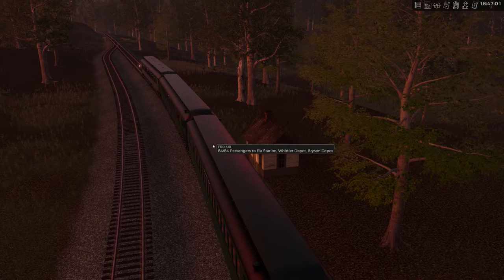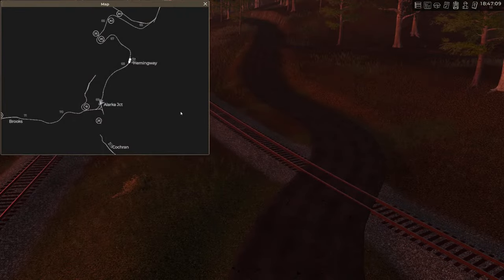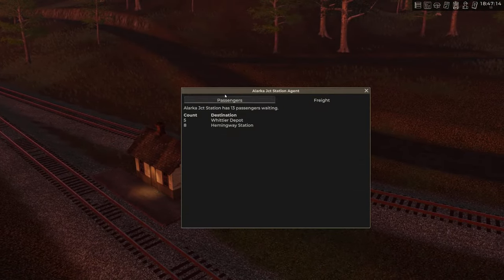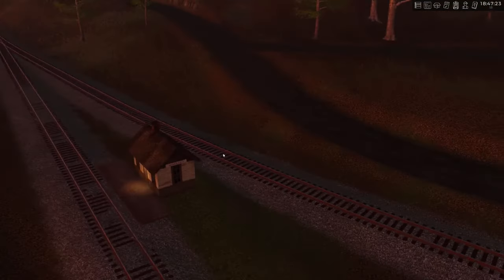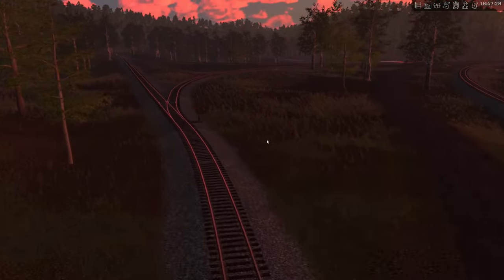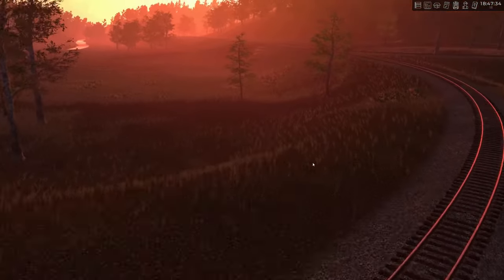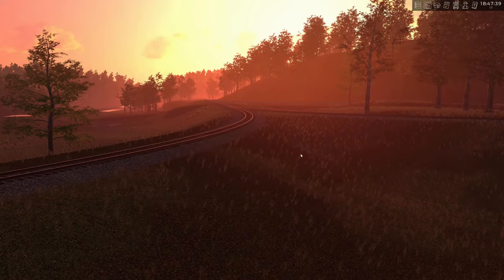You can pick up passengers on both sides of Alarka Junction Depot. Really? That's good to know. So this track works as well? Okay, cool. So we wouldn't even have to come over here anymore. Just stop there on the way. I like it. All right, let's get that lined back up because that's probably going to be coming straight through. Look at that sunset. Very nice.